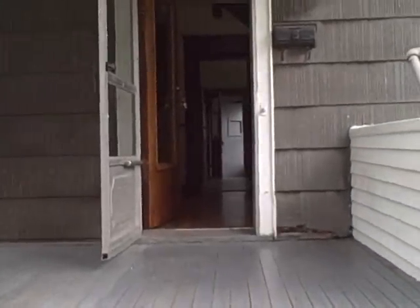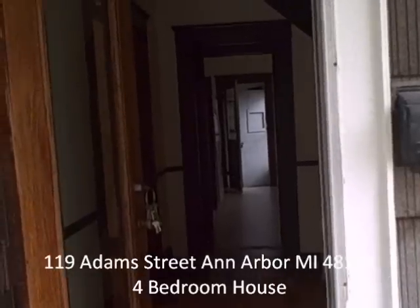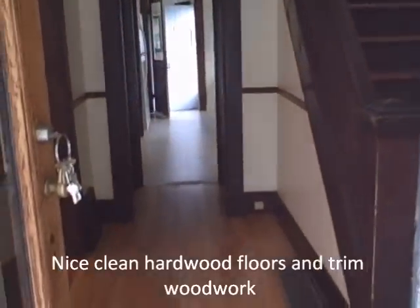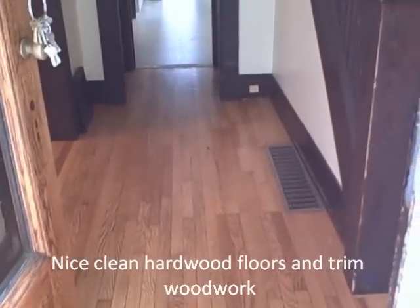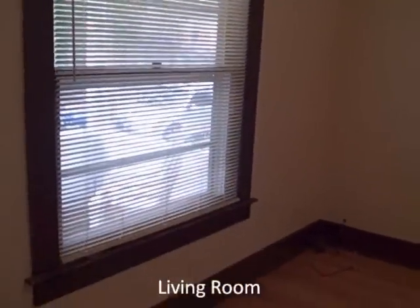This is 119 Adams. It's a four-bedroom house. Nice, clean, hardwood floors, all original woodwork. This is the living room. Nice size living room, I'd say about 12 by 14.